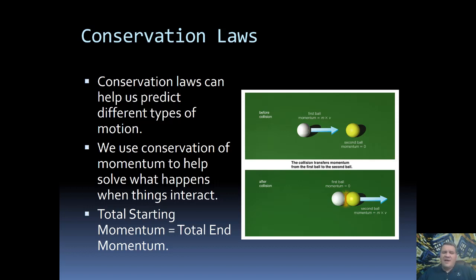A similar thing can actually be seen with pool balls. Okay, so in this case, we have the white cue ball and a yellow ball. Notice that the yellow ball is not moving at all. If you hit just right, then all of the momentum will transfer from the cue ball to the yellow ball. The white ball will stop, and the yellow ball will zip off at the same speed that the white ball used to have. In other words, the starting momentum is going to be the same as the total ending momentum. This is the idea of conservation of momentum.